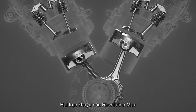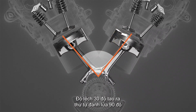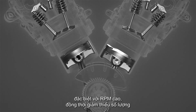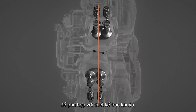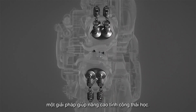The Revolution Max's two crankshaft connecting rod journals are offset by 30 degrees. The 30-degree offset creates a 90-degree firing order that produces a smooth power delivery, especially at high RPMs, while minimizing the amount and size of balancing weights required. The cylinders are offset slightly to accommodate the crankshaft design, with the rear cylinder positioned central to the rider, a choice made to enhance ergonomics.